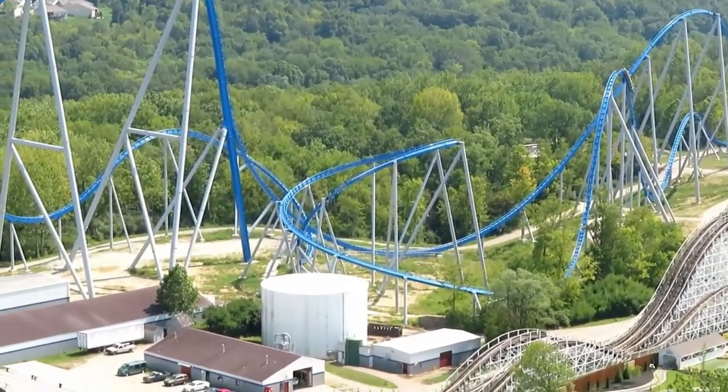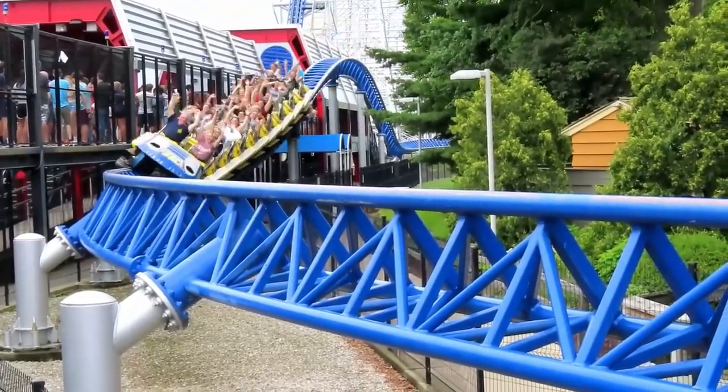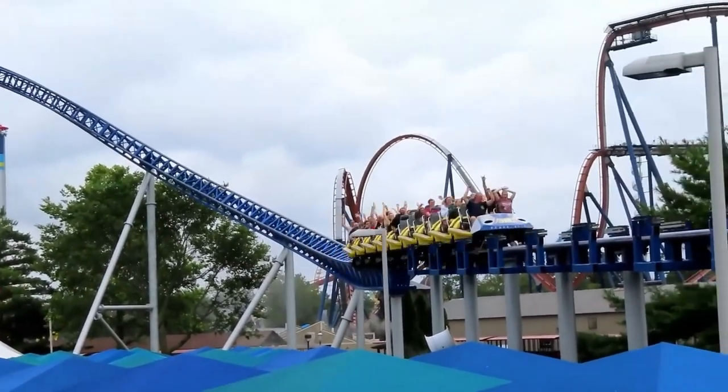And just experiencing the pure speed offered by Millennium Force is a huge rush despite the lack of airtime and other forces. Although even saying that, I did gray out on the bottom of the first hill, much to my surprise. The view of Lake Erie on the lift hill is also spectacular as always, and this coaster just hits.